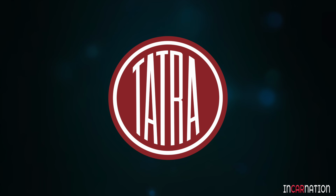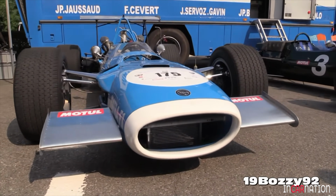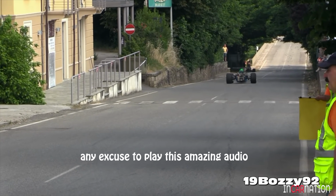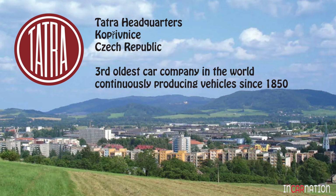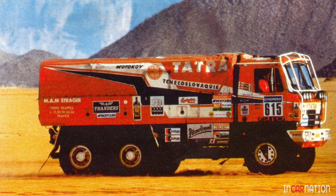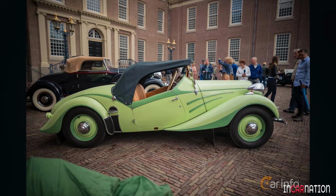Now don't confuse Tatra, the Czech company that dates back to 1850, with Tata, the Indian company founded in 1945, nor with Matra, the French car maker that's best known for its Formula 1 V12 motors. Tatra has been continuously producing vehicles, starting with horse-drawn carriages, railroad cars, and then their first petrol car, the President, in 1897. These days they're best known for their incredibly robust trucks, like this Tatra 815 that won the Paris-Dakar 6 times. But my favourite Tatras have to be the elegant pre-war convertibles.